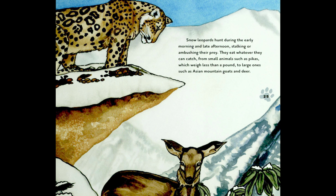Snow leopards hunt during the early morning and late afternoon, stalking or ambushing their prey. They eat whatever they can catch, from small animals such as pikas, which weigh less than a pound, to large ones such as Asian mountain goats and deer.